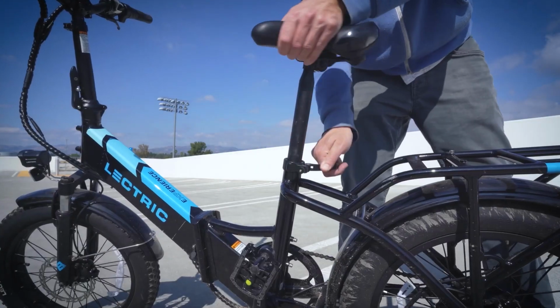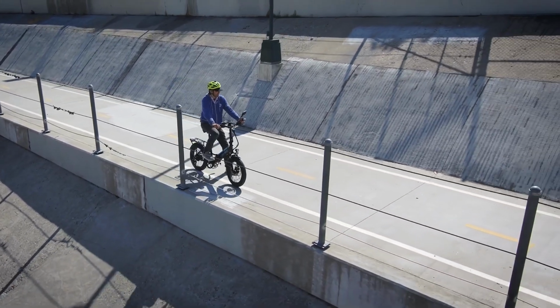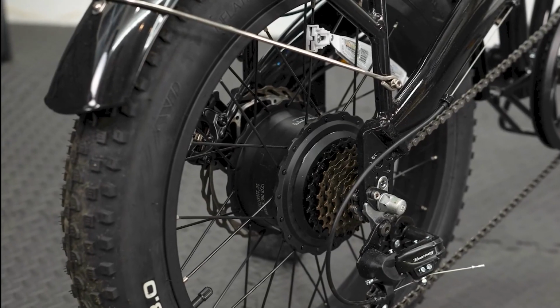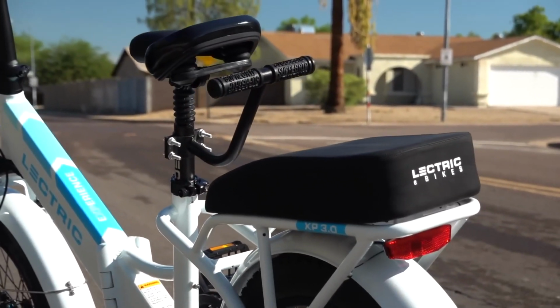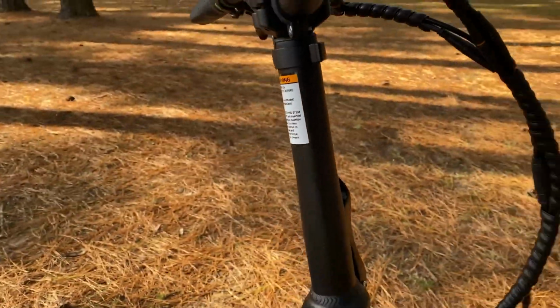It also has an adjustable and removable seat post and a telescoping handlebar stem, allowing riders to reach a wide range of heights while maintaining comfort and stability. The XP is built to last. It features a sturdy frame and reliable components, ensuring durability and longevity even with daily use, whether navigating city streets, bike paths, or gravel trails. The fat tires provide stability and traction, allowing you to explore various terrains with confidence.